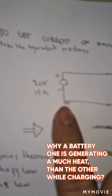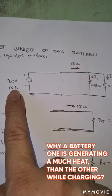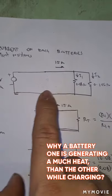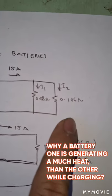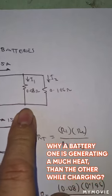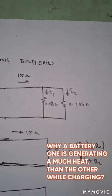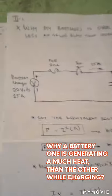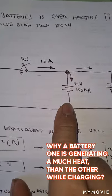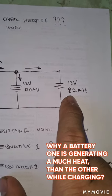First, I just write here a circuit. This is an electrical circuit, and it has a battery supply, charger, positive and negative, having 20 volts with 15 amperes. And from here, I represent the batteries. Since a battery has internal resistance, at 15 amperes I charge battery 1 and battery 2. As you can see, the ohm value is generated this way. First, I put here 20 volts. I have here a fuse switch of 15 amperes. These are my batteries, 12 volts with 150 ampere hour, and another battery of 12 volts with 82 ampere hour.